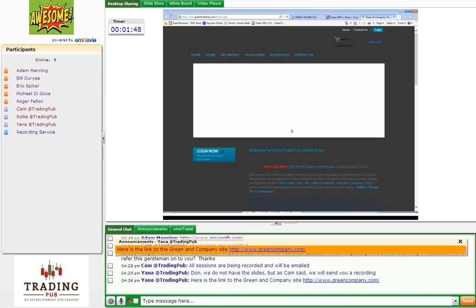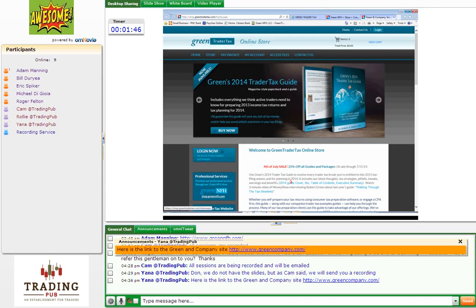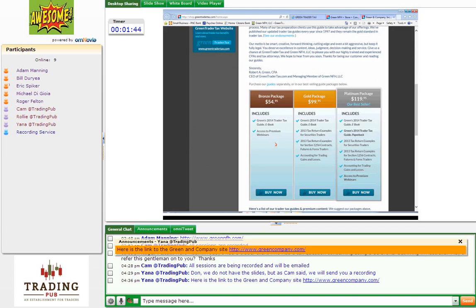Definitely go to the store and order this book. It's the detail of all of those chapters. You can order just the book, or you can order a package that has some examples. I personally do these examples every year. There are several examples we go through. I basically just do mock-up returns in our software in different situations to show you how it should look when you get done with it.